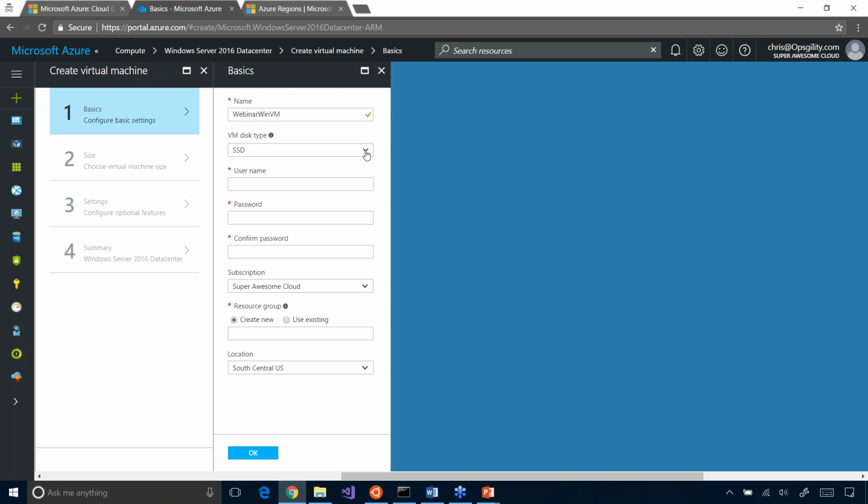And then on the VM disk type, I can select SSD, which is going to give me solid state hard drive backed, higher performance storage. This is the recommended storage for production workloads. It's going to give you a lot higher I/O performance of your storage. And then HDD, which is going to be a traditional spinning hard disk. This is a little bit of a cheaper storage option. It's going to help you save a little bit of money on hosting this VM. I'm just going to pick the SSD in this case, and then I need to enter in the admin username and password for my VM. This is the admin login for this Windows VM. So I'll enter in a username, and I'll type in a password here.